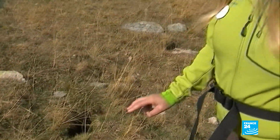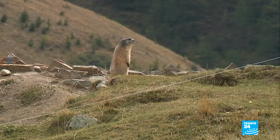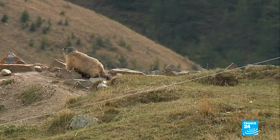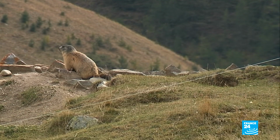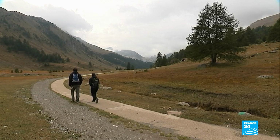Marmots have several burrows, a main burrow with one or two main entrances, and what we call escape burrows, which provide shelter if they're in danger. These aren't particularly deep, they're little corridors that provide shelter. To ensure the marmots are left in peace, a wire has been installed. This prevents tourists from getting too close.